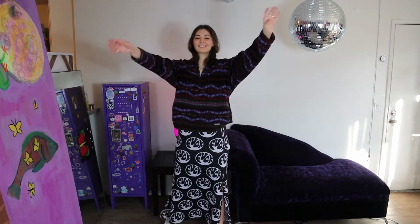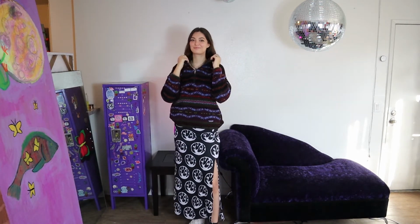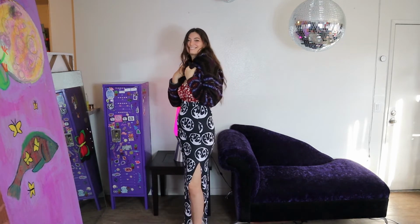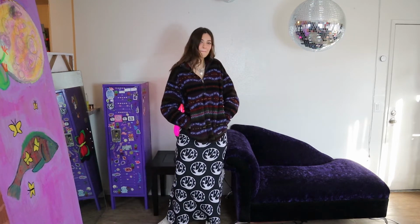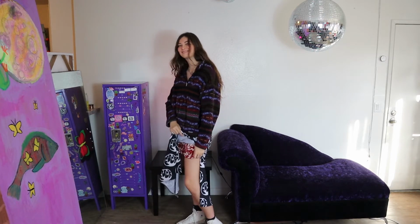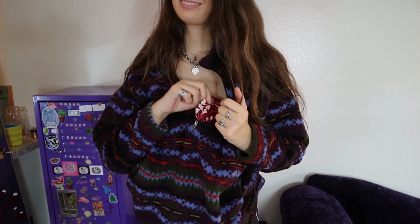Next, I styled the dress with a long skirt and sweater. I really like this look because you can't even tell that I'm wearing the dress underneath it. It's kind of like a surprise. I feel like it would be good for like emergencies or something where you need to quickly change your identity or anything like that.